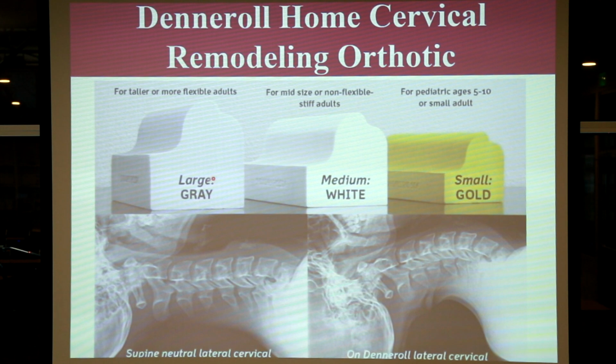Shown on this slide are the 3 sizes of the cervical Denneroll. There's a gray device, an adult large, a white device, an adult medium, and then there's a gold device for pediatrics or for patients that just can't tolerate putting their head back into extension. Now, your provider that will prescribe the Denneroll is going to size you for the right Denneroll. They're going to fit you for it. They're also going to decide where to place the Denneroll.